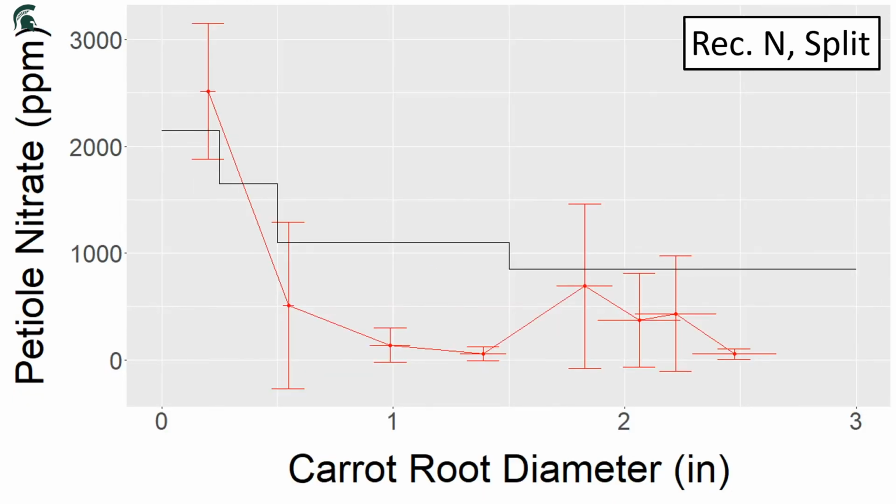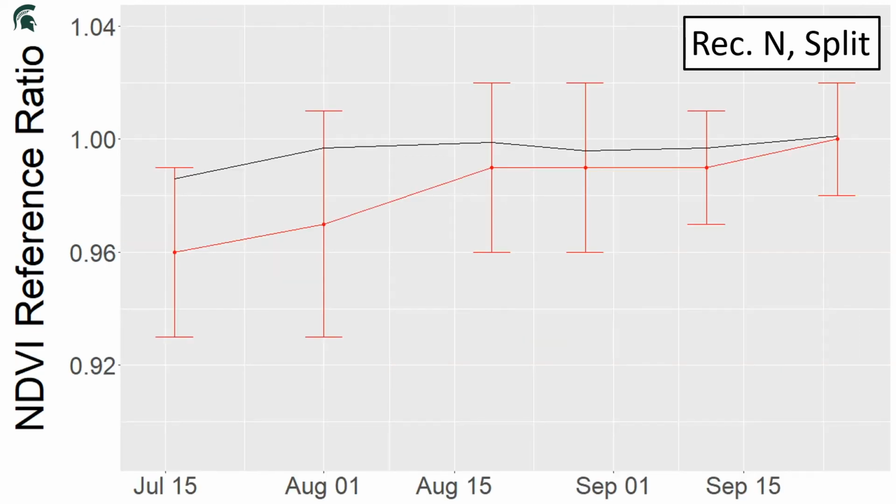For comparison, here's the petiole nitrate concentration for the treatment with three top dresses at the recommended N rate. You can see a few spikes after we top dress, but it tends to stay below the line. The NDVI tracking shows the treatment following the recommendation line a little bit better, always staying pretty close and ending up in a good position towards the end of the season.